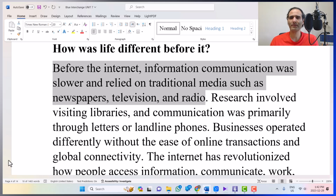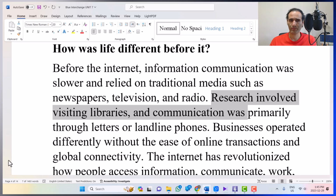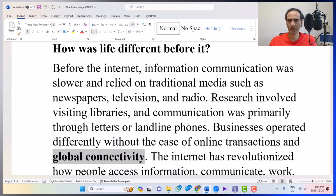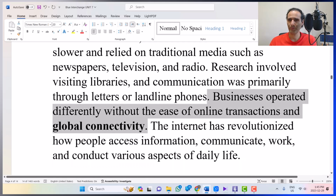So this part is about information communication. Research involved visiting libraries, and communication was primarily through letters and landline phones. So here you see that 3 areas are covered so far under the category of internet: information communication, research, and then communication. Business. Business operated differently without the ease of online transactions and global connectivity. A very beautiful collocation. Global connectivity. So here also it talked about business.